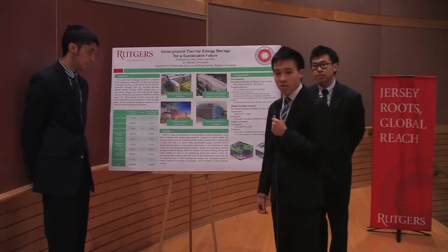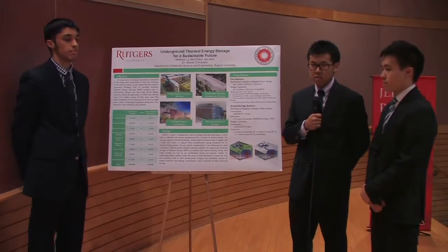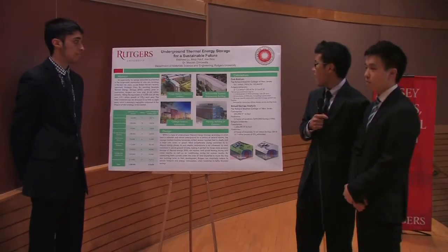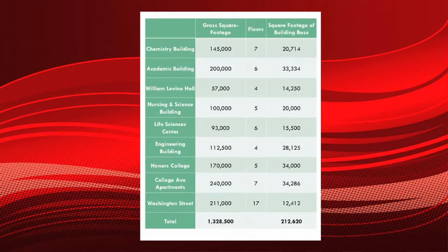Cost and savings analysis of this project can be explained by Joseph Wu. So for the cost analysis, we based our project on a similar project at Richard Stockton College. Approximately, they spent $5.1 million implementing this borehole thermal energy storage for about 150,000 square feet. So initially, the first step we had to do was scale it up to the size of Rutgers.